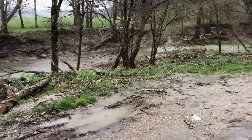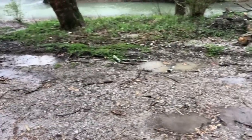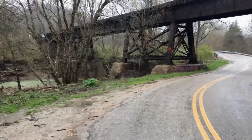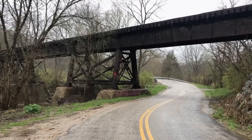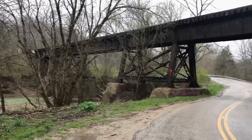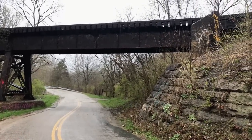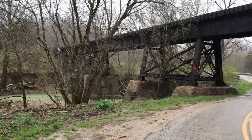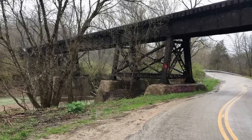You don't want to get stuck here. I got hung up right there in that muck the last time I was here, a few months or so ago when I filmed at this spot. But I do keep a shovel in my truck, so you gotta have a shovel. That always comes in handy. I got four-wheel drive, so I got myself out. I don't know how long it'd take to get a tow truck out here. And I always keep an extra bag of jelly bellies. Never know when you need a jelly bean.